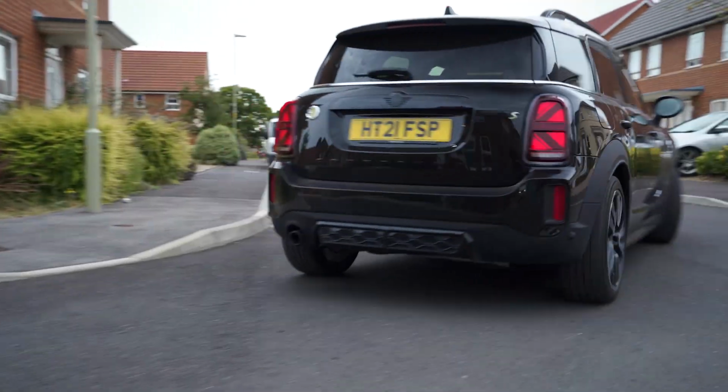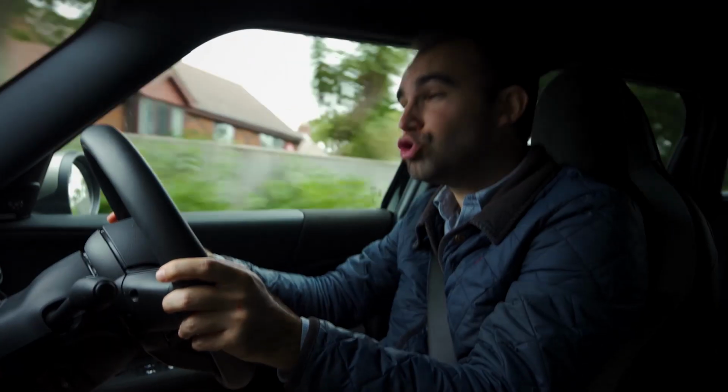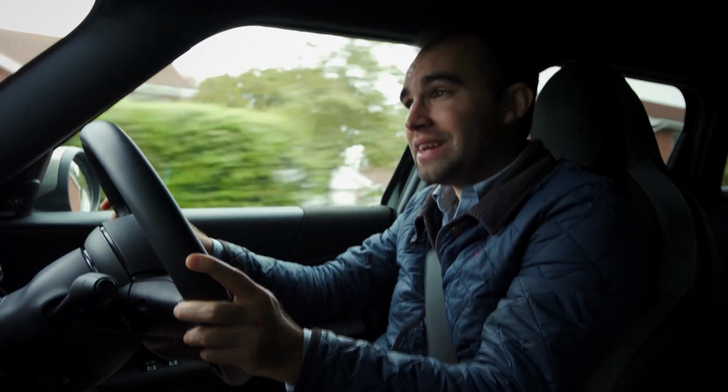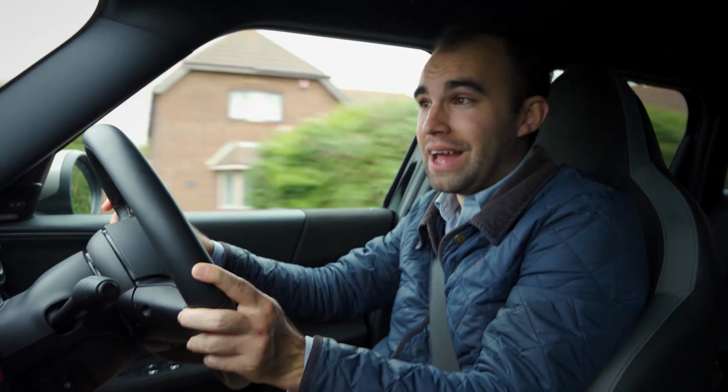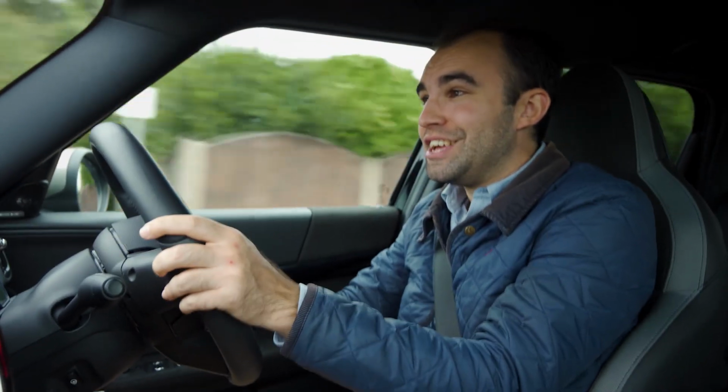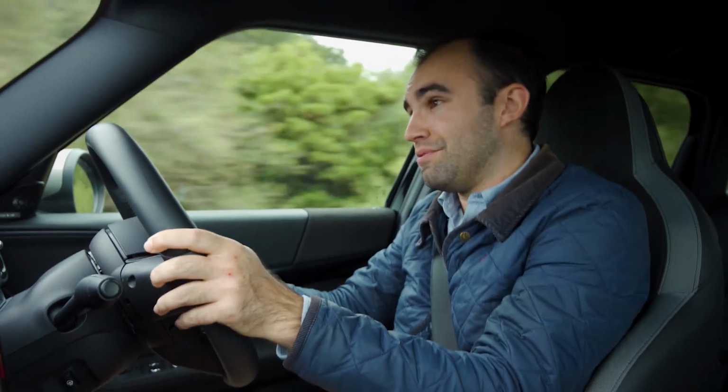Now as for trims, it's all very straightforward. Apart from the John Cooper Works model, which is a separate car in itself, there are Cooper, Cooper S and Cooper SE plug-in hybrid versions, and within those cars there are classic, sport and exclusive trim levels.